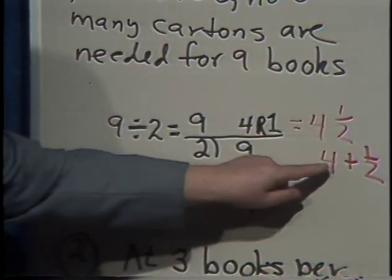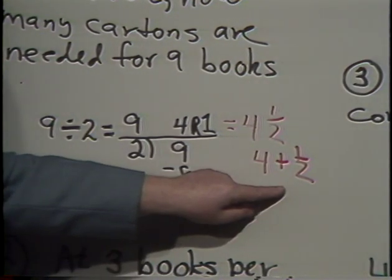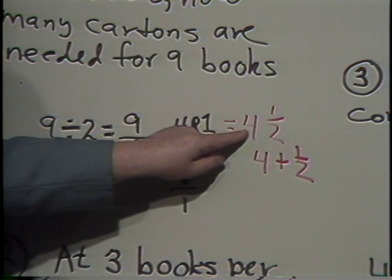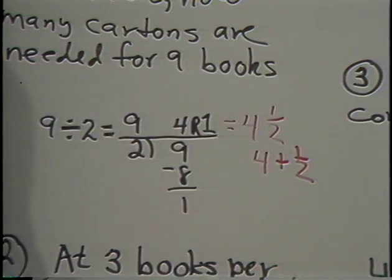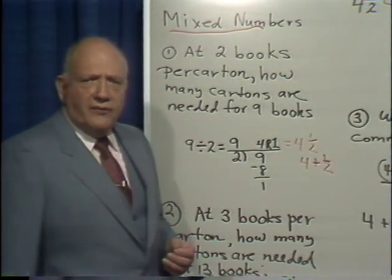In other words, how many cartons do you have? You have 4 full cartons and half of another carton. In other words, you have 4 full cartons and 1 of the 2 books that you need to fill the 5th carton. So you need 5 cartons, 4 of which are filled, 1 of which is half full.